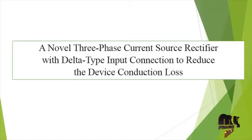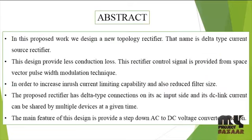myprojectbazaar.com. Our product title is a novel 3-phase current source rectifier with delta type input connection to reduce the device conduction loss. Next, we see about the abstract of our product. In this proposed work, we design a new topology rectifier, named the delta type current source rectifier. This design provides less conduction loss.